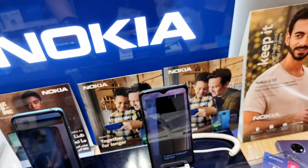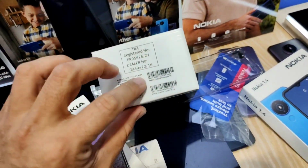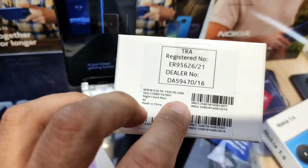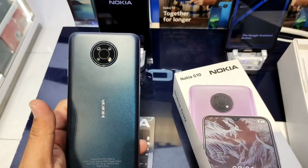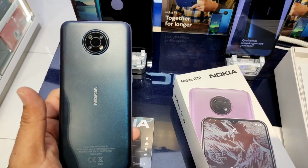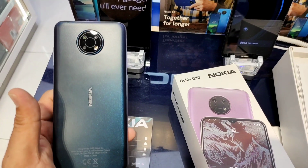And as I told you, I repeat again, the price is going to be cheaper, guys, and that's going to be good. You can see that it's 4GB RAM, 64GB storage, and it's the latest launch in Dubai as of May 2021, guys. So you can see that it's going to be good, exactly, and at a good price, guys. Try this one and have a good day.